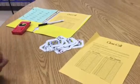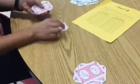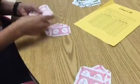I'm going to shuffle the rest of my cards, and then I'm going to deal 6 to each of us. 2, 3, 4, 5, and 6. Should I look at them? Yep, you can look at your 6 and I'll look at my 6.